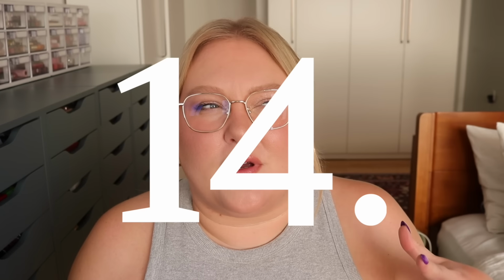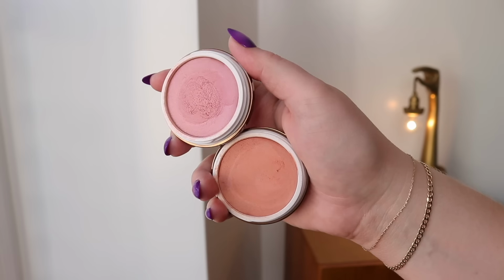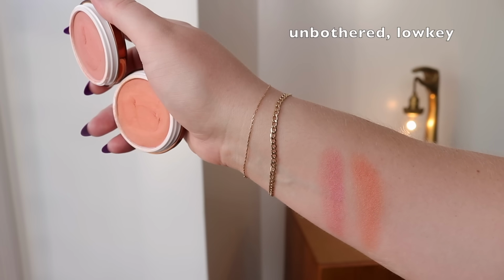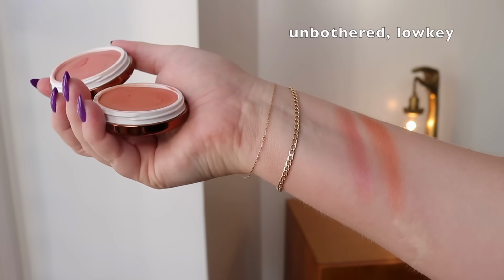I think last for cream blushes, but this can kind of go into highlighter territory, so you know, use it how you want to, but this is from Danessa Myricks. This is the Yummy Skin Balm Powder, but it's the low lighters. There are four different shades, and this one's Unbothered, which is specifically my favorite. I also have this peachy one that's beautiful.